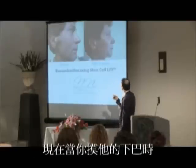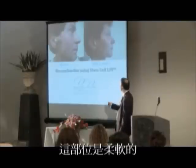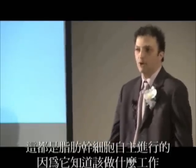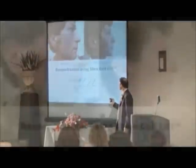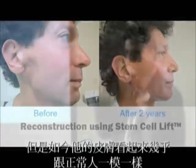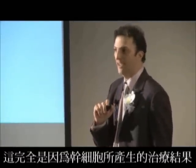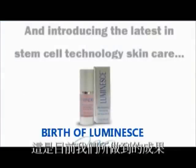But when you touch his jaw now, it's hard. When you touch up here, it's soft. I didn't do that. That's the stem cells. They know what to do. His skin was very damaged by the radiation. It looked terrible. You can't see it in the pictures very well, but his skin looks almost normal because of the stem cell treatments. That you could not get with any reconstructive surgery. And that's how we got to here.